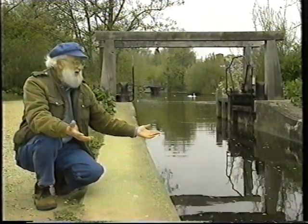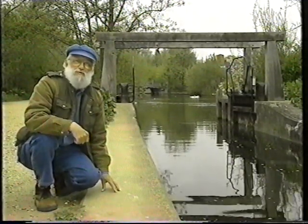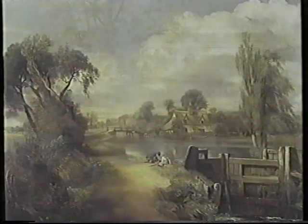Constable referred to his careless boyhood, and what a place to be brought up. I mean, look at it. You could go fishing, watching nature, sketching. It's really a great place to be brought up as a child. And this next picture, I think it really sums up what his boyhood was all about.